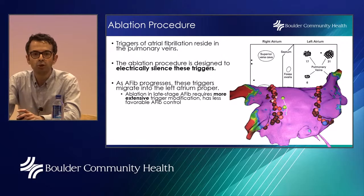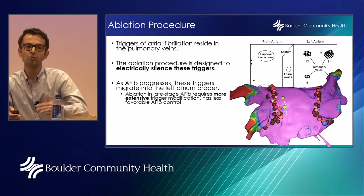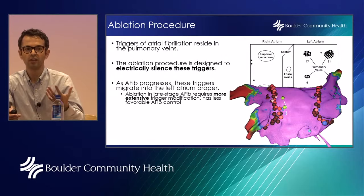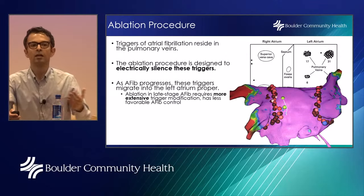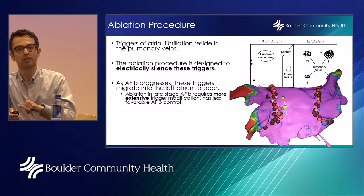Now, as AFib progresses, these triggers actually tend to migrate into the left atrium proper. And so in later stage atrial fibrillation, we may actually have to do more extensive trigger modification, and we may see less favorable AFib control, potentially even despite more aggressive therapies.